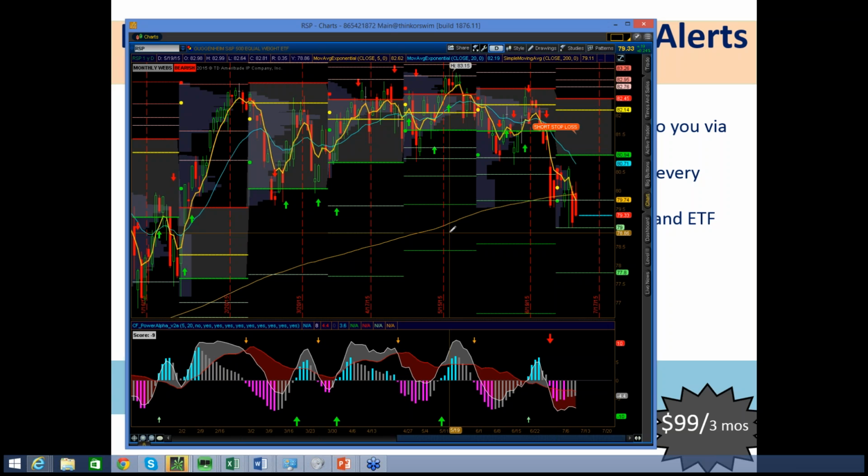Oh, yes, good question. When will the new update with these signals come out for the Power Alpha? I think I may be able to do it tomorrow. Thanks for the reminder. If you notice, my Power Alpha indicator on the bottom has these arrows. I've been doing some testing the last couple weeks, giving you buy and sell indicators. So that will happen hopefully tomorrow. If you purchase the Power Alpha, you will get the updated version for free.